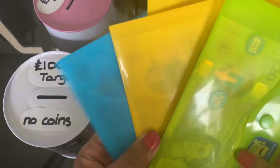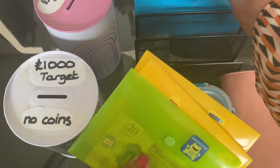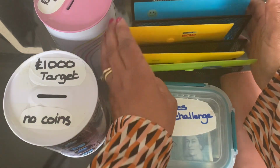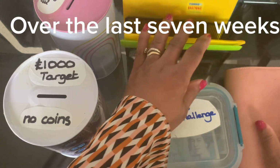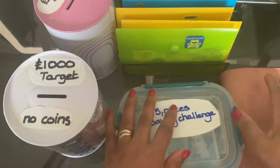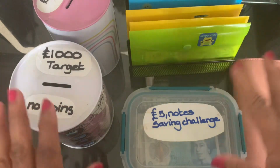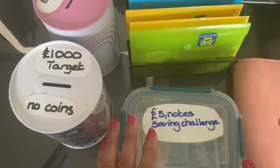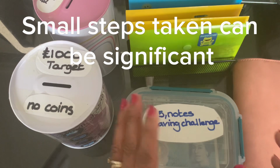So today I will not be opening my envelopes because I don't think that I need to. I hope you'll take my word for it. So there are all the challenges that I have done over the last 7 weeks, and they are on the table, and there's a couple that are not, and I just want to tell you what they total up to, just to inspire and encourage anyone that the small steps that we take can become significant.